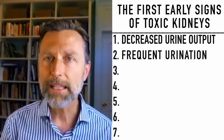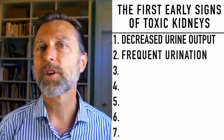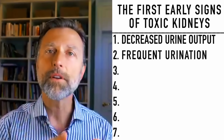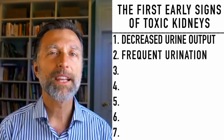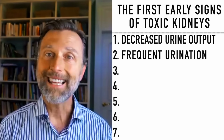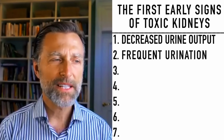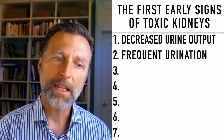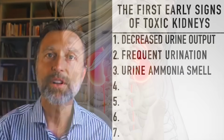Both the kidney and the liver work very closely together, and so a lot of the symptoms can cross over. So number one, decreased urine output. Number two, urinary frequency. Number three, ammonia-smelling urine, body odor, and breath. Now, ammonia has a very distinct smell, but that ammonia smell is basically just more waste because the kidneys are not able to do their job.